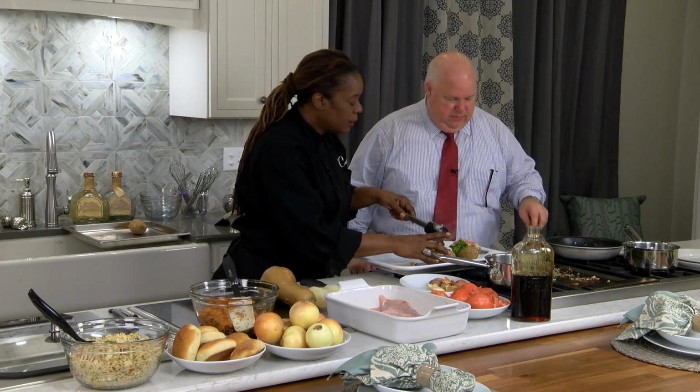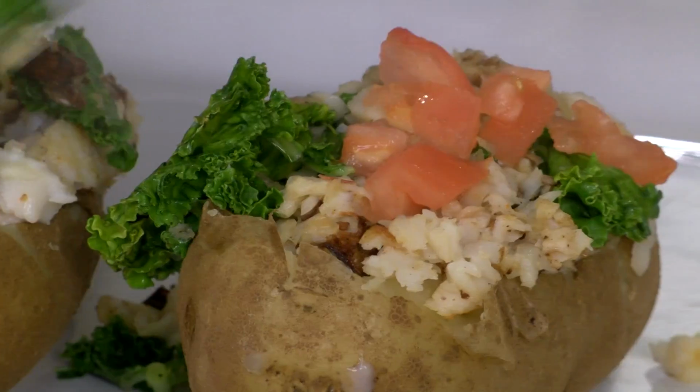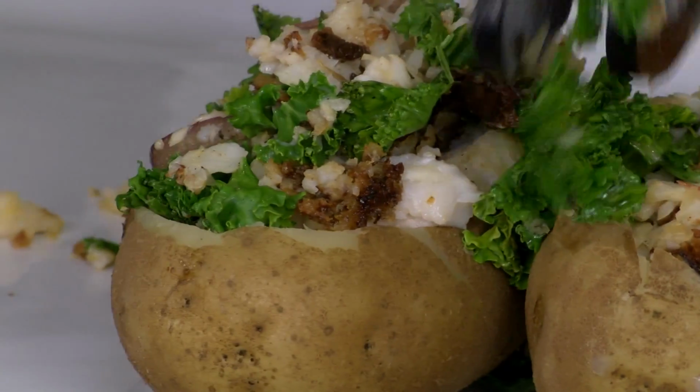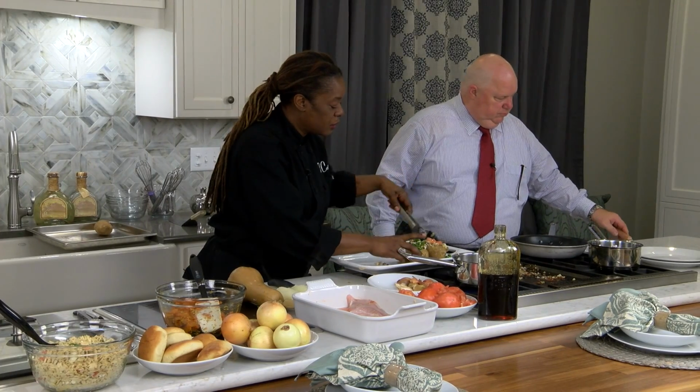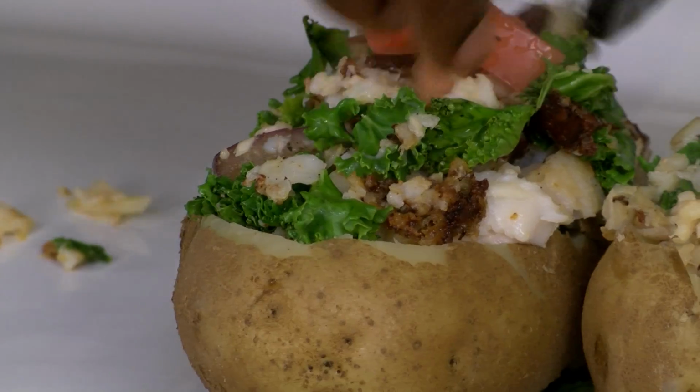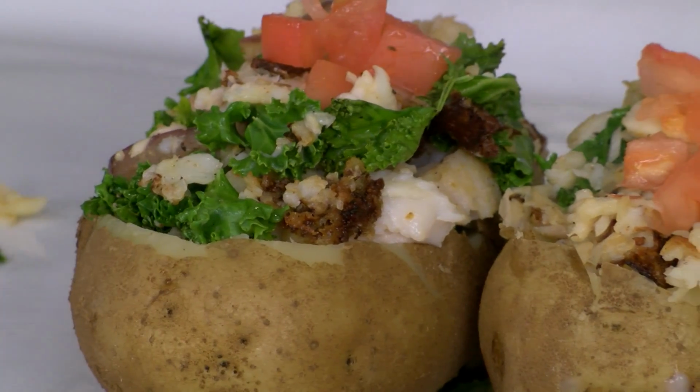Whether it's holiday time, any time of the year, any day of the week is a great time to use US Farm Raised Catfish because it's light and versatile. You see we've had our sliders, and we've had our baked potatoes. Yes, you can cook it very quickly.